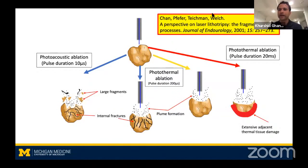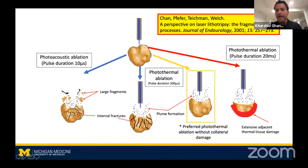If we look at this breakdown of mechanistic aspects from Dr. Teichmann's review paper from Journal of Endourology some years back, why I want to show this is that what we're trying to achieve with dusting is to get this area here where we're able to shave the stone and create very, very small fragments, because the smaller the fragments, the better they will evacuate. And in any suction methods, we want small fragments so that they can be evacuated without causing clogging.